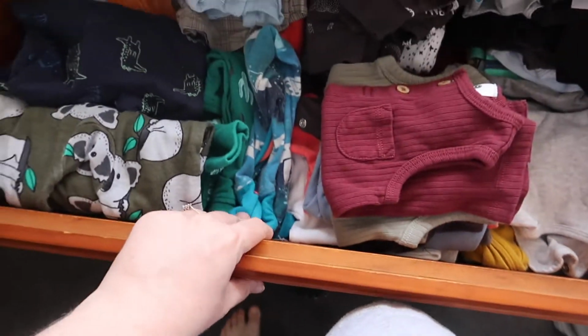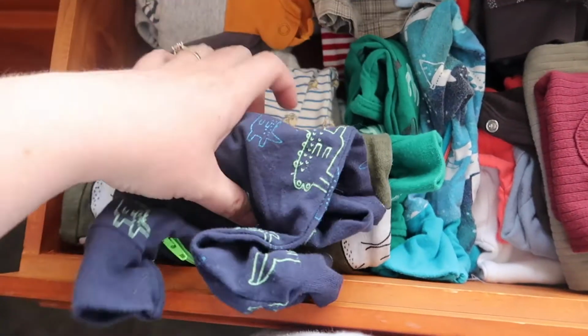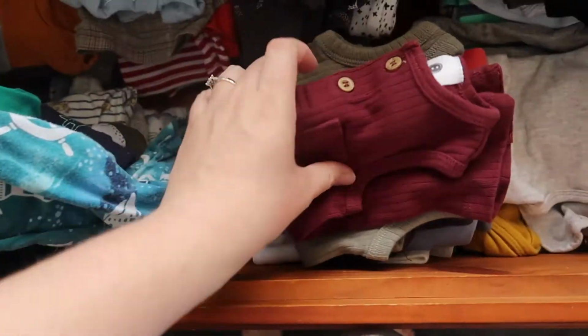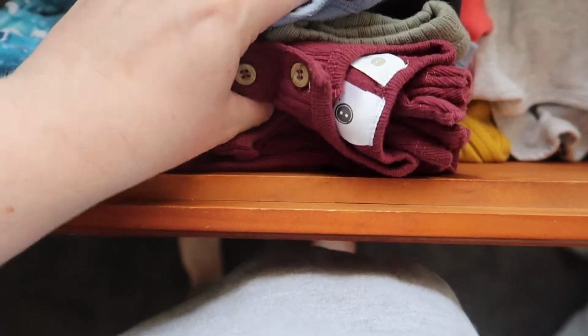And then these nappies to begin with, and then we'll come back for some clothes. Okay, in this drawer I have most of the newborn stuff. So I think I'm just going to grab a few things and bring them up into our room and go from there.